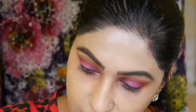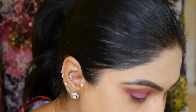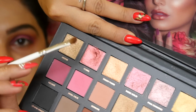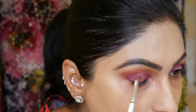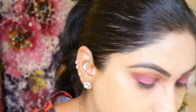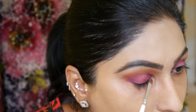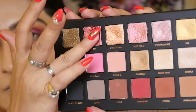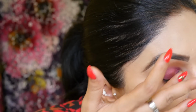I think I'm going to use a small brush, the Morphe JH42. This small brush right here. I'm going in with Fling, guys. Fling is a rose gold color that I swatched for you guys. This one right here. Let's take some of that on the brush. Oops. And we're gonna put this on the center. Now I feel like the brush doesn't really get the product out well for some reason, so I'm going to use my fingers for this. So let's go with this like that, okay? And we are going to put that in the center.